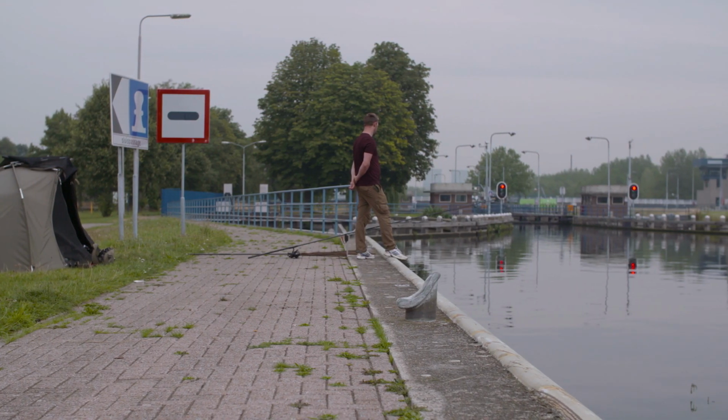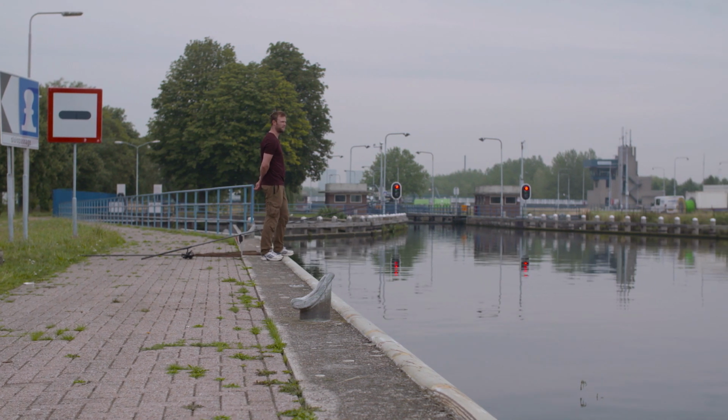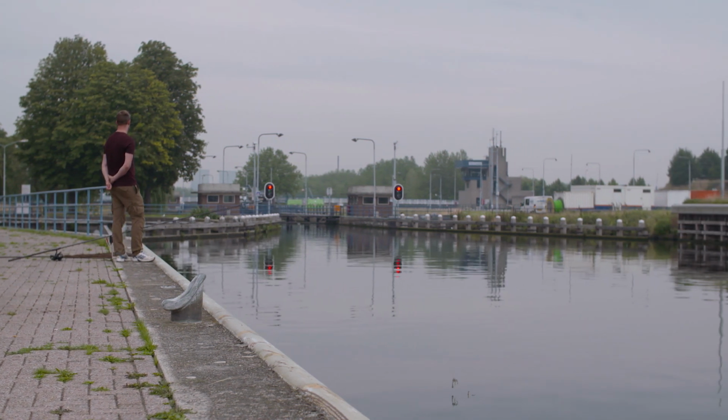One of the things that you're up against when you come to a canal is the limited water that you can watch at any one time. The biggest asset you can have when you're fishing is to look. And if you can see lots of water at any one time, you have the opportunity to watch a higher percentage of that water and have the opportunity to see something.